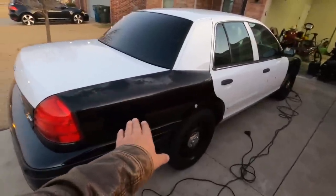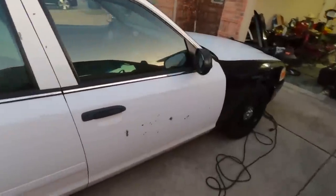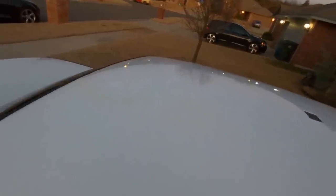All of it, the decal, everything is gone. So with that, I'm gonna say that was a successful job. You see the number 75 on top is gone. But do keep in mind, I wanna put those numbers back.